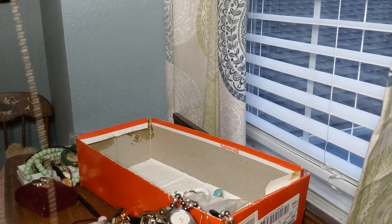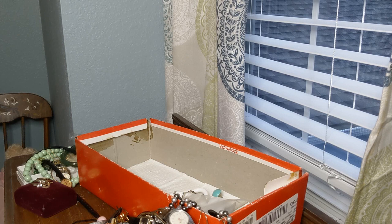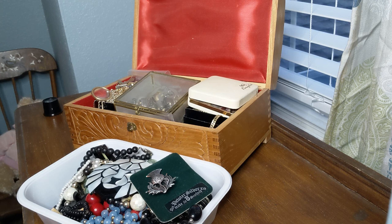Well, that's it for that box. Got some gold filled. Got, I think, a couple pieces of gold out of there, if I remember right. But keep sorting, and we've got a couple more boxes left to go. All right, we're back again. This is the last two boxes out of my copy paper box full of old jewelry from the garage sale today.